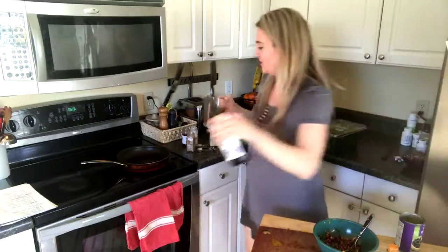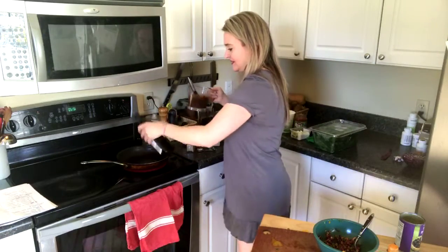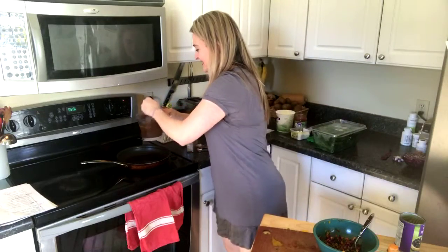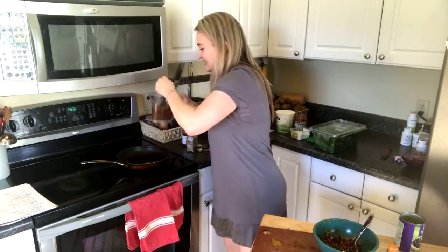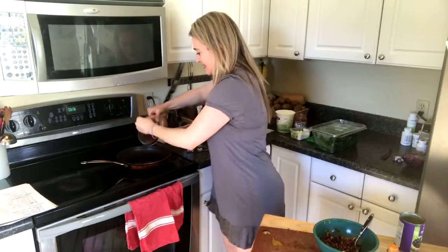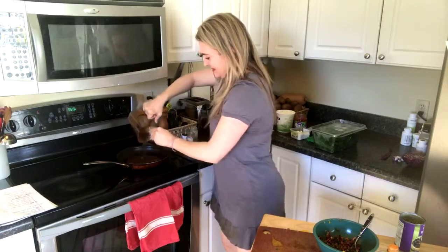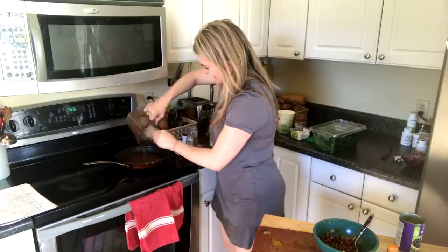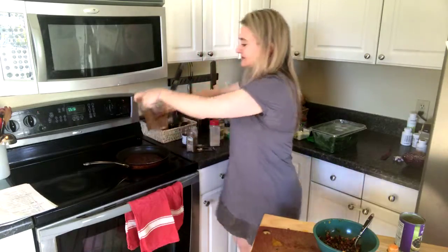I use avocado oil when cooking. There we go, a couple tablespoons there. And, smells so good. Here we go. Pouring her out. The heat is on. The heat is on. All right, guys. We're going to let that start cooking.